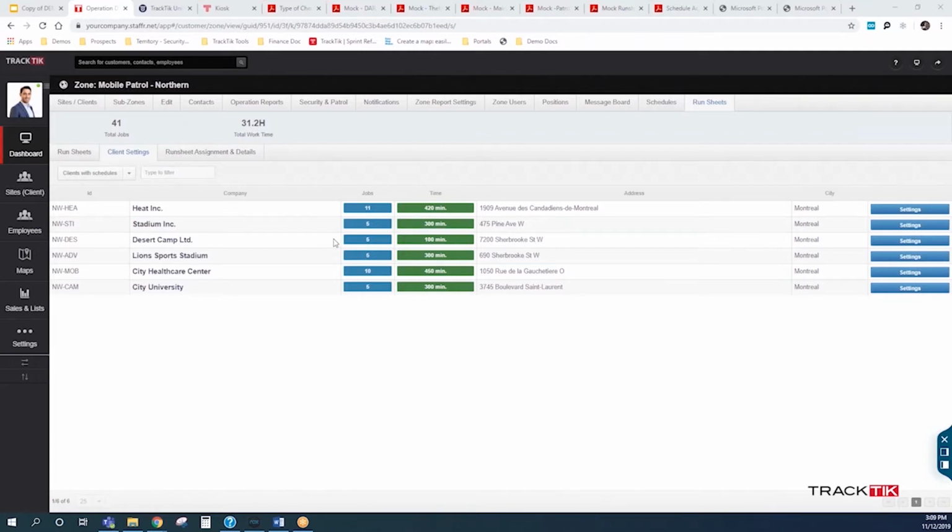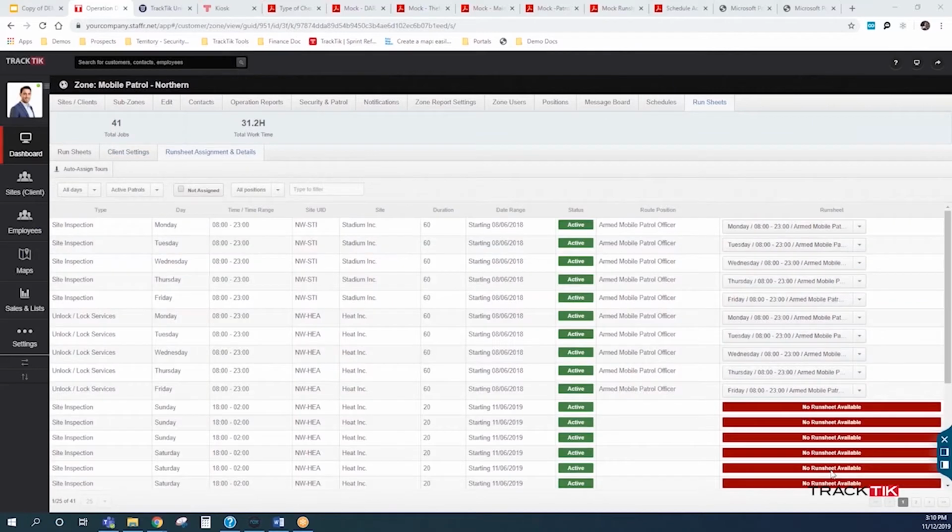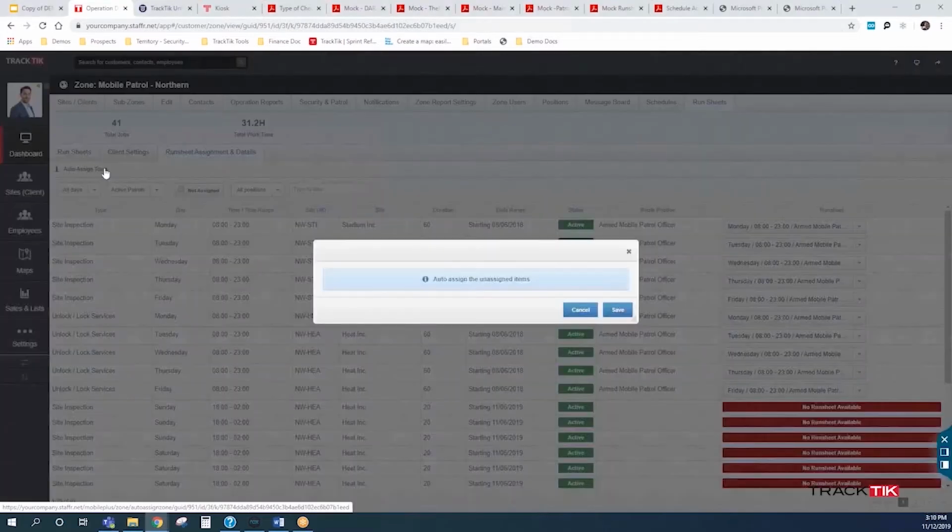After the jobs have been created and scheduled for each client, the final step is simply to assign each job to a run sheet. A truly valuable and time-saving auto-assign tool function is available in order to have the TrackTik solution automatically assign the jobs to available run sheets. In just a simple click, saving you valuable time when distributing jobs into run sheets.